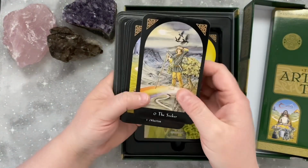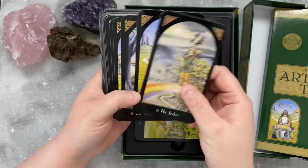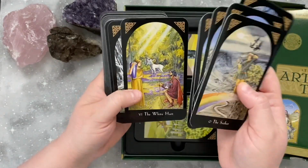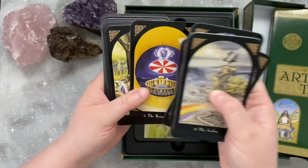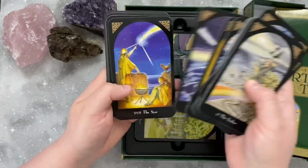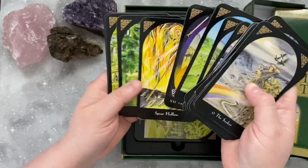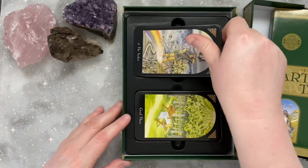So this is what they look like, and this is what the backs look like. And they're really, really pretty. Again, I prefer the other Arthurian Tarot that I have to this one. But yeah, it's a really, really cool deck, and it's kind of a classic deck. I know a lot of people use this one, and it's a big deck for a lot of people. So yeah, that is the Arthurian Tarot by Kathleen Matthews.